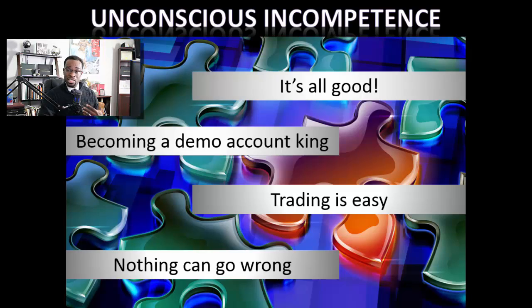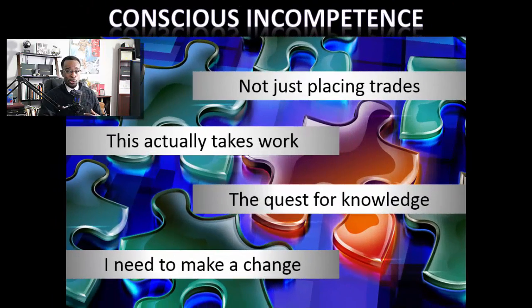Now, typically after this stage, after you've experienced some type of pain, you move on to the next stage, which is the conscious incompetent stage. This is when you're now aware that the Forex market and any market is not as simple as just closing my eyes and throwing money at a trade. It's not as simple as just going on Forex Factory's trading forum and listening to the pip zombie, following their ideas. You start to realize this thing does take work.